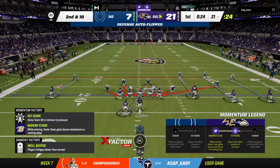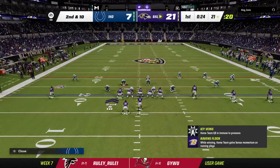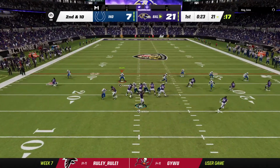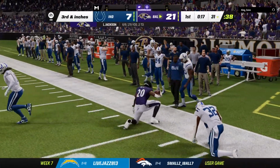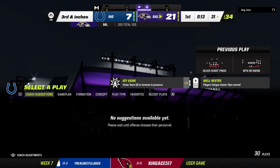From the 21, it's 2nd and 10. Middle. Here's Jackson to throw. He's got White here. And they'll take him down at the 31-yard line. 9 yards, and that leaves him just short, so it'll be 3rd and less than a yard.